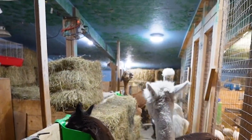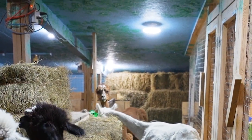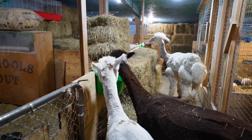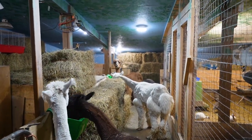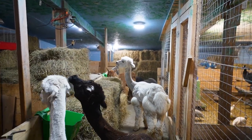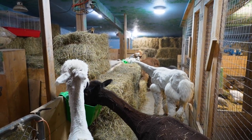Okay, so what do we got here? We've got Paula in the back there spitting at Chansey. So the two girls are in the back, and then we've got Java and Jasper up front here. Paula's usually the one that's spitty, and it's basically around food. Java pushes Jasper too. Yeah, they all have their... Jasper prefers good hay.